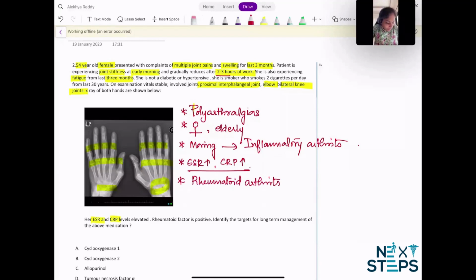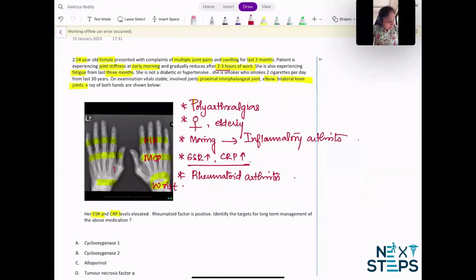Because the classic joints to be involved are wrist, metacarpophalangeal joints, proximal interphalangeal joints, and they are bilaterally symmetrical. DIPs are not involved. Clear? And apart from that, we also have morning stiffness, which is again contributory. ESR and CRP are elevated. So next we order either a rheumatoid factor or anti-CCP. Correct? So here they have done a rheumatoid factor and that itself is positive. So we have a diagnosed case of rheumatoid arthritis.